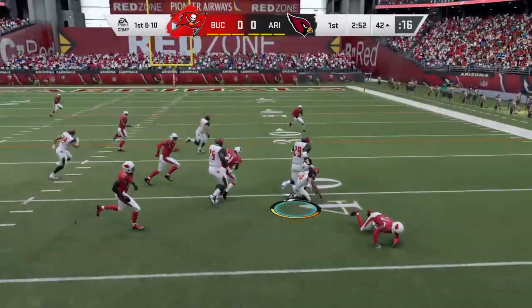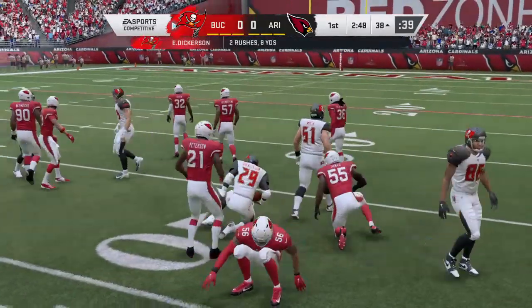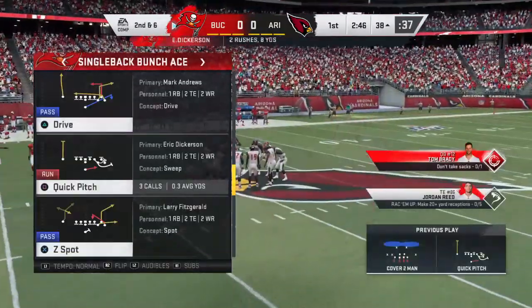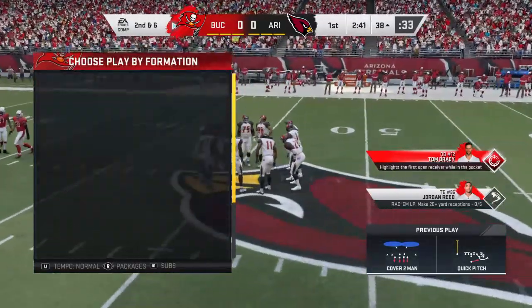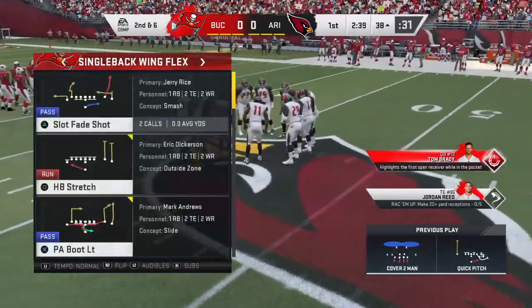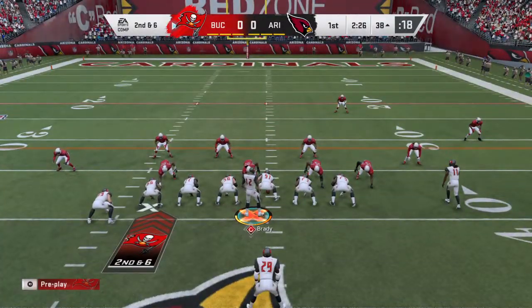Now a give right side. Dickerson. Call it a gain of 4 on 1st, and that'll make it 2nd down. When we see those runs to the perimeter, when we see those runs to the edge, we think about big play breakers, don't we? In this case, it was a modest gain, but it does open up possibilities here on 2nd down.